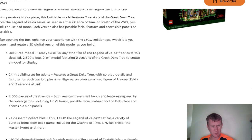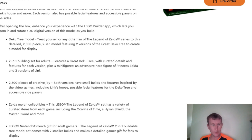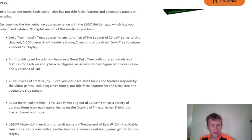Zelda merch collectibles. This Lego has The Legend of Zelda has a variety of items from each game, including whatever time, some sort of shield, sword, and more. Oh, it's Nintendo. That's why I have no idea. Never ever played Nintendo. I only had a Game Boy. That's as far as I went with regards to anything on that.